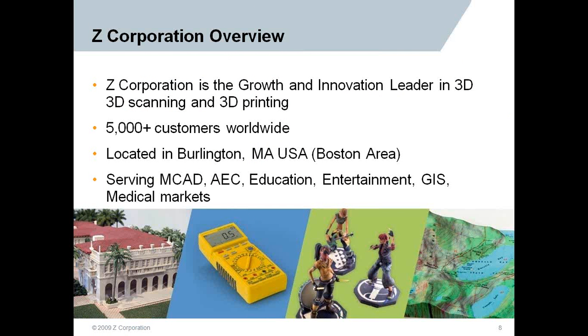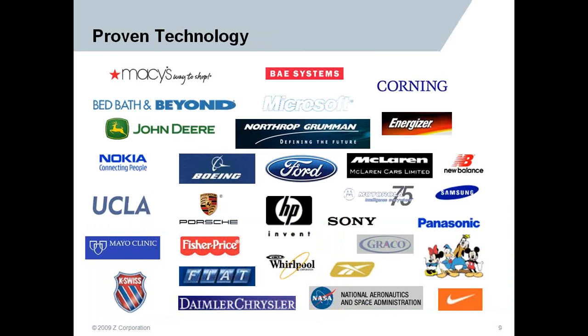I want to start with giving you a Z Corporation overview, and that is the supplier of the ZScanner device. And they really are a leader in three-dimensional printing historically for the past 20 years. About 5 years ago, they've invested in the laser scanning, and really the versatility of the handheld scanning, as we'll be talking about today, will kind of show the versatility of what it can do and how it's fitting very well into the market. So we're 5,000 customers worldwide. They're located in the Boston area. They serve primarily the MCAD, architectural, education, entertainment, GIS, and medical markets. It's very proven technology. As you can see, these are very recognizable Fortune 500 type nameplates here, and this technology has been used and embraced for years at many of these places.